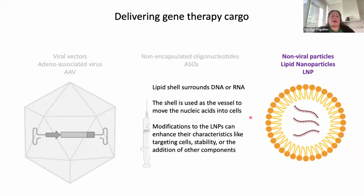So the third method that we'll talk about is where you would encapsulate your intended cargo into a nanoparticle. And a common one used are lipid nanoparticles. The good thing about lipid nanoparticles is, similar to if you put a drop of oil into a vat of water, it will create a bead and form a solitary structure in and of itself. The same thing happens with these lipid nanoparticles. So if you put lipids into a solution with your intended DNA or RNA, and sometimes people even deliver protein using lipid nanoparticles, then the lipids will form this shell around the various oligonucleotides or proteins. And this shell can then be used to deliver the cargo into the intended cell.